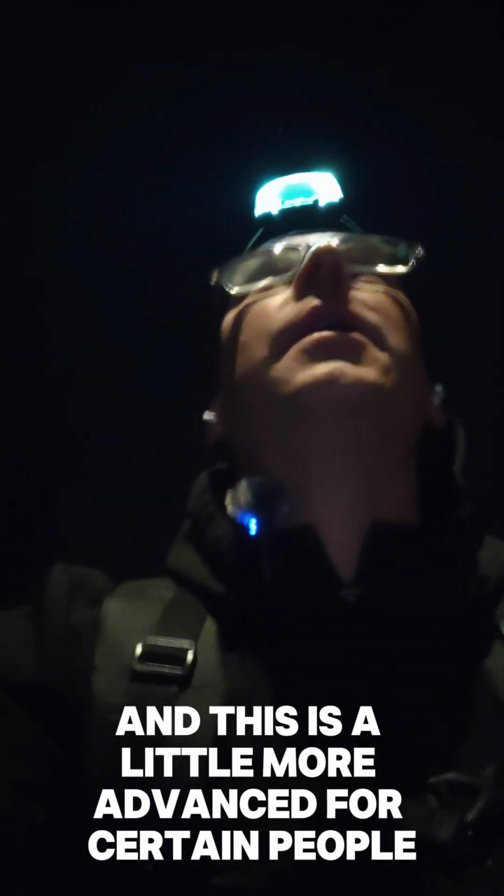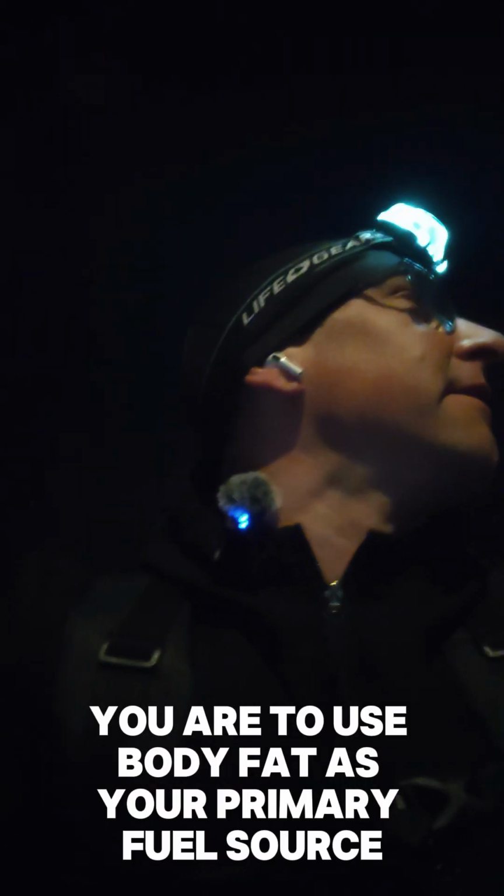So the other thing that you can somewhat control are your insulin levels. And this is a little more advanced for certain people, but the lower level of insulin that you have, or blood glucose or blood sugar, or however you want to phrase it, they all kind of operate the same way, the more likely you are to use body fat as your primary fuel source. So if you keep your insulin levels low, your body will seek excess body fat as an energy source at a higher rate. If your insulin levels are high, it's going to utilize what's in your bloodstream faster, or what's in your liver more, for energy.